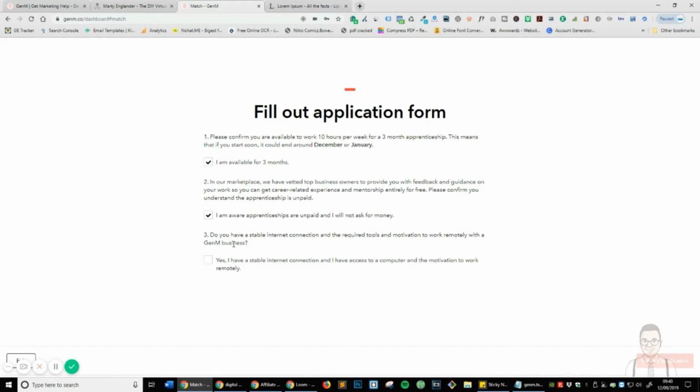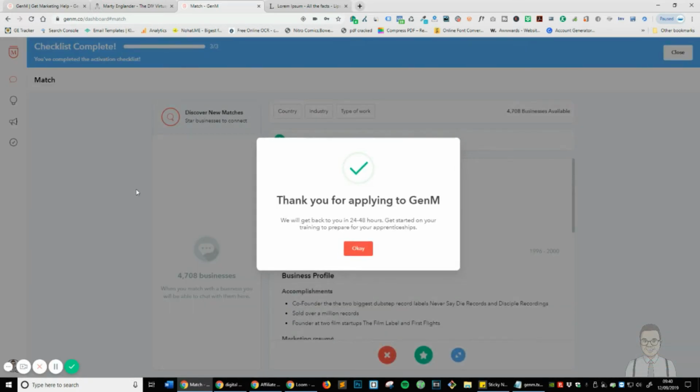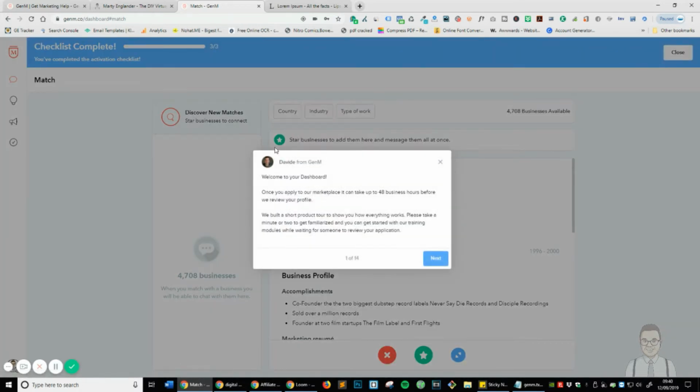So, do you have a stable internet connection and the required tools and motivation to work? Yes. Okay, submit application. It says thank you for applying, we'll get back to you in 24 to 48 hours, get started on your training to prepare for your apprenticeship. So it's now welcoming us, and it's just giving us some basic information. Please take a minute or two.